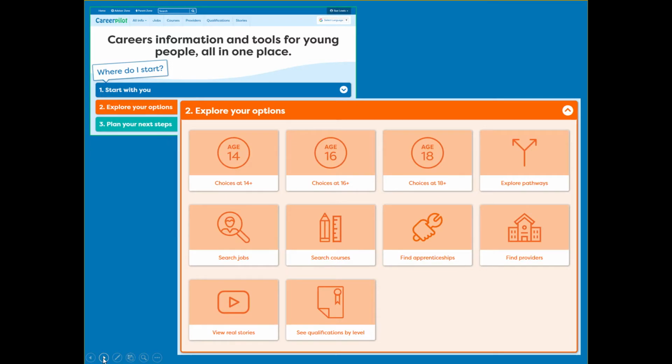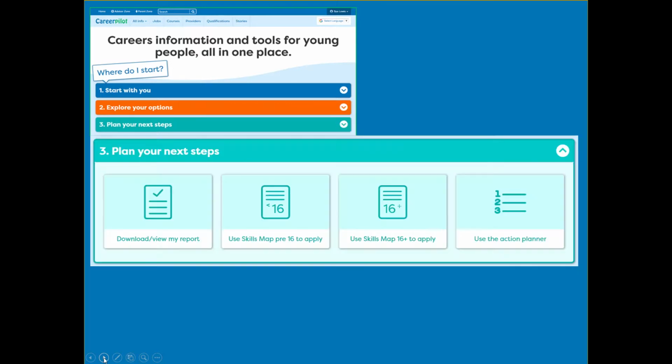Explore your options, they can do that in a range of ways, by age, or by looking at jobs or courses, apprenticeship vacancies, providers. We have over 1,000 video stories in the site, all linked into jobs and qualifications. And then how you use that information to plan your next steps. You can download the report, you use your skills map results, and as you're going through you can be writing your action points.